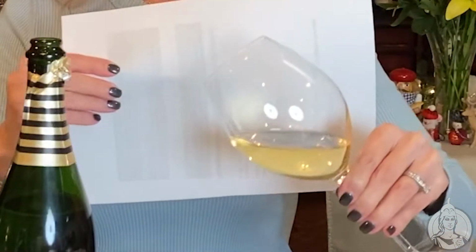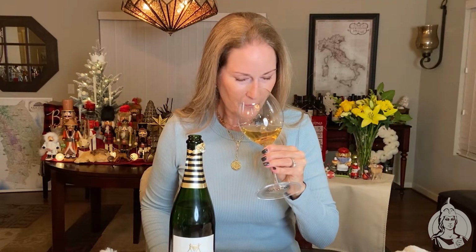So, gorgeous color, wow. Let's see if you can see that. Beautiful bubbles. Gold, shimmery. Oh yeah, getting definitely some yeasty notes there. Crisp. Now this you could have, as Paula Kornell says, in the garden on a Sunday afternoon, or brunch, or at a holiday meal. Very festive.